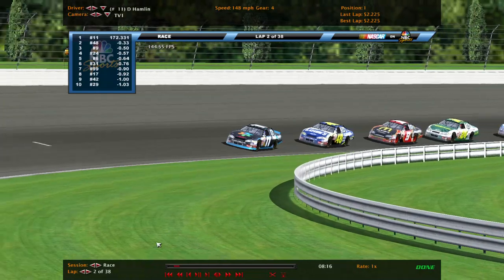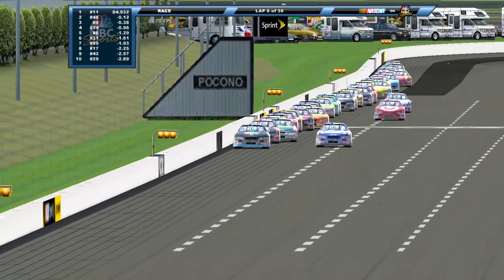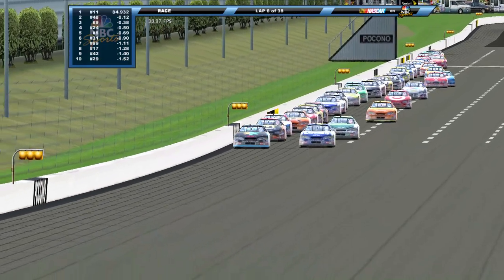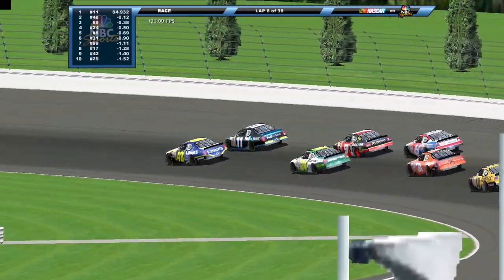We saw it all unfold right there. No need to look at the replay. So let's hop back into it, shall we? Green flag back in the air. We're racing once again. Here comes Jimmy Johnson to the inside of that 11 car as we head into 1 and 2 for the first time on the restart.